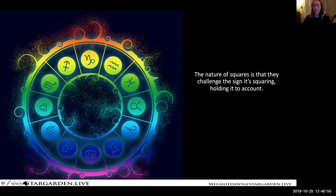So the nature of squares is that they challenge the sign it's squaring, holding it to account. So while squares can feel challenging, in the squares that we have in our chart, and when there are squares naturally occurring at various times in the sky, we can feel a little bit stressed out about that because the usual way that we like to express a sign can be challenged, but that's not a bad thing. Squares often account for our greatest ability to grow and to mature. Challenge can be helpful.